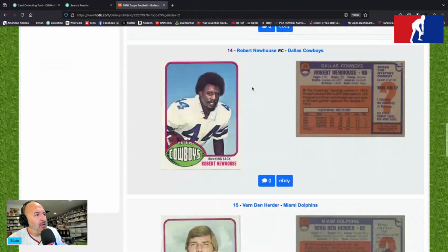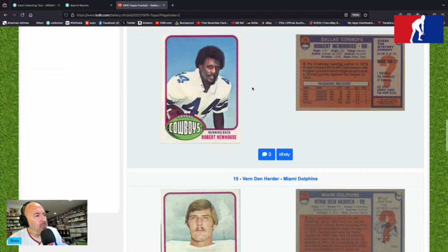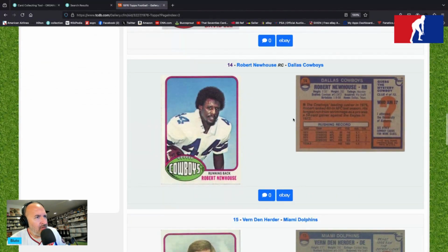So again, in the midst of the 1970s, we didn't have any logos on helmets, so a lot of airbrushing happening there. Robert Newhouse, we'll read about him like we talked about before. It says here, card 14 is in a helmet in the upper left-hand corner of the back, landscaped, of course. Dallas Cowboys, Robert Newhouse, running back, 5'10", 202.